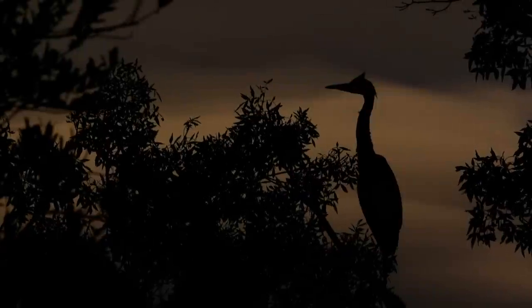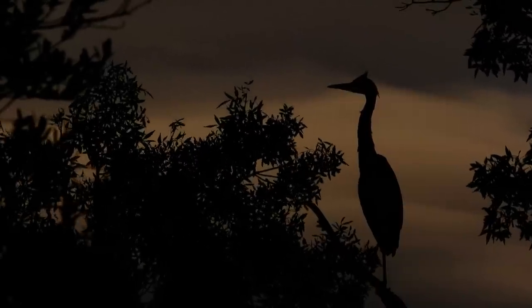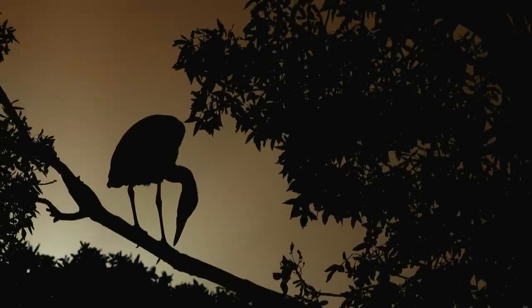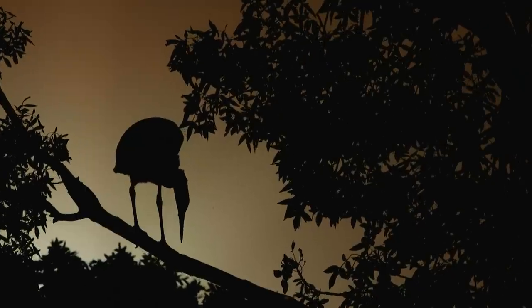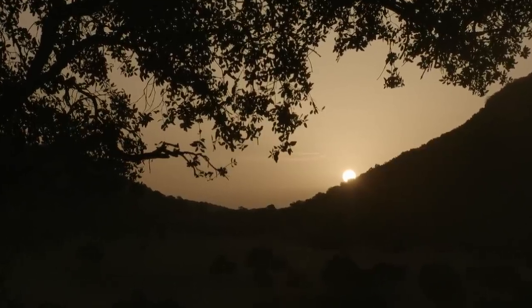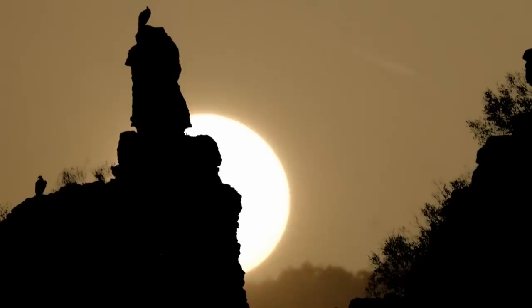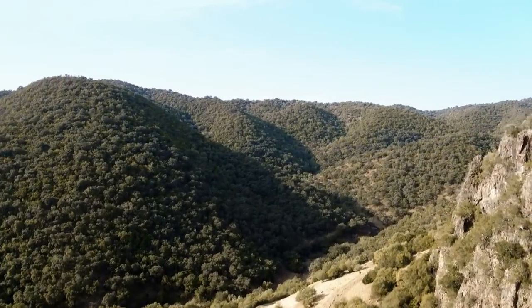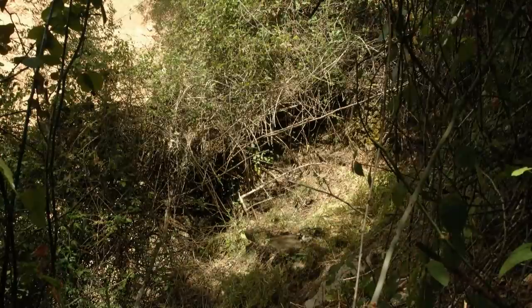The hidden inhabitants of the Sierra Morena. In this land where the temperatures in summer often surpass 30 degrees Celsius, life during the hottest months of the year gets particularly complicated. In some areas that receive barely 500 millimeters of rain per year, fresh water is frequently hard to find.